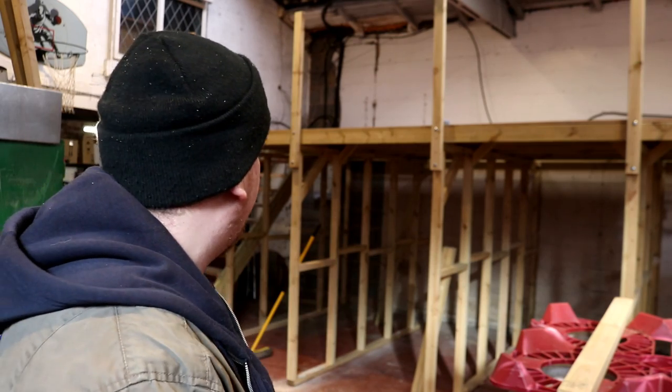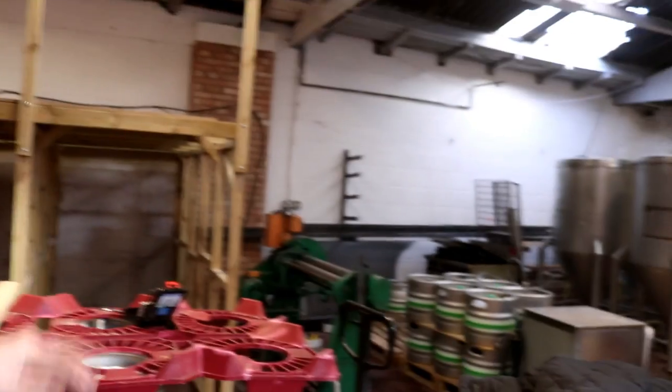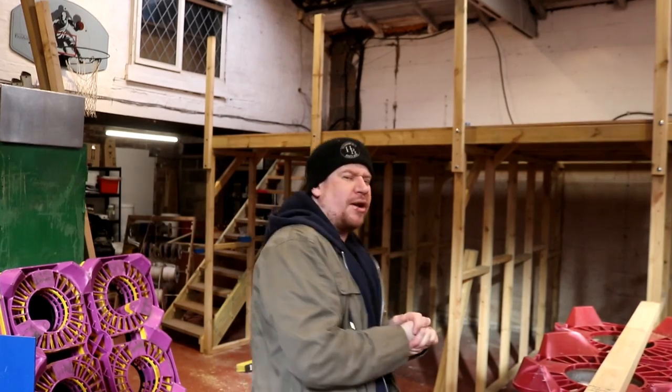We don't really have the funds for that after spending all the money on the timber. So we'll have to wait until we've sold a few more pints of Vacant Gesture to do that. But in the meantime, I can get on with getting the steel rack and everything else back up. So no time like the present. Let's get on with it.